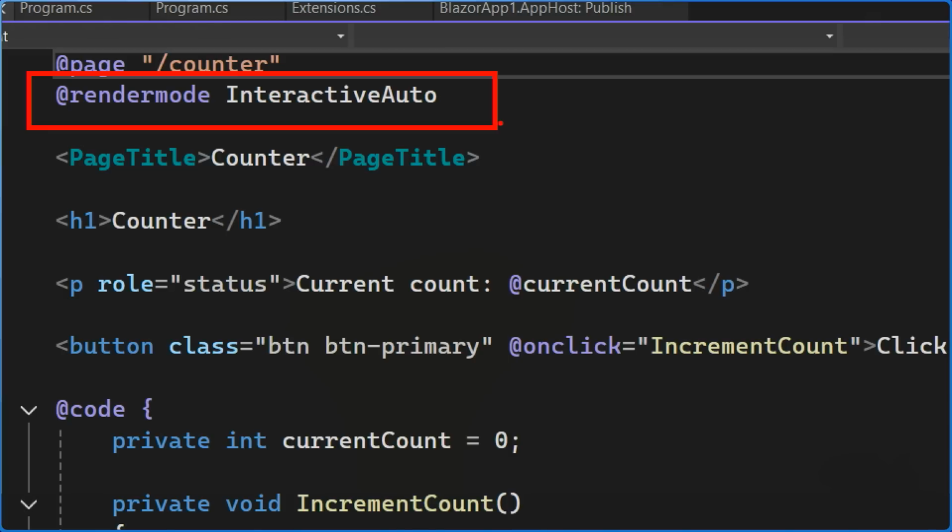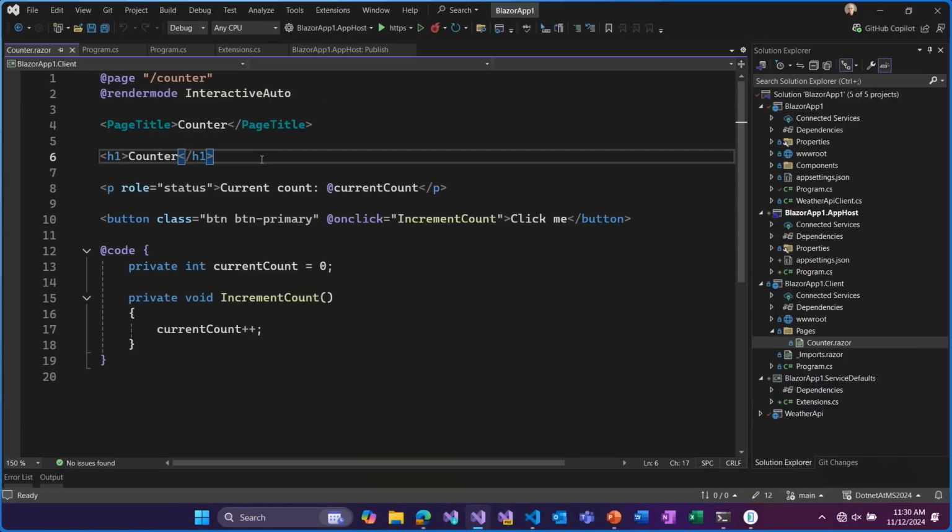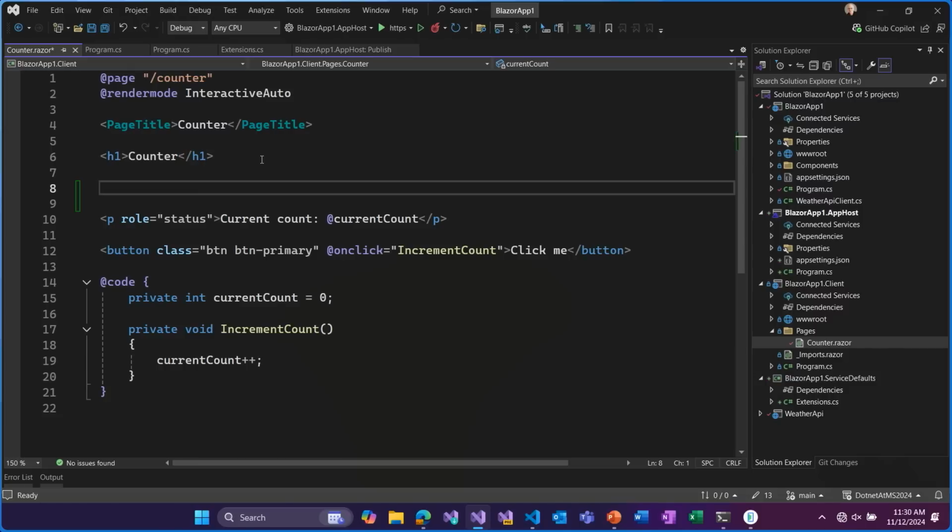If the .NET WebAssembly runtime was already downloaded and cached, then this component will use it. It will run on WebAssembly. If it hasn't been, then the component will use interactive server rendering, run from the server, while it downloads the .NET WebAssembly runtime in the background. Now in .NET 9, we can actually see all of that happening using a new API that we've added that allows you to detect the render mode for the current component.